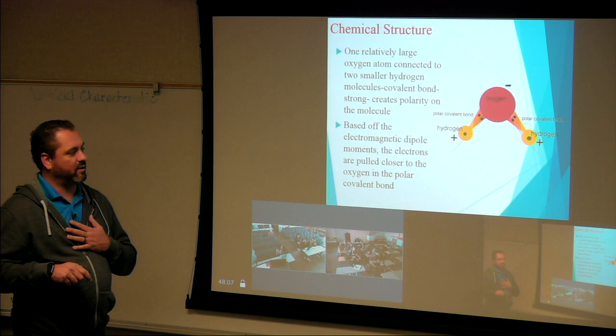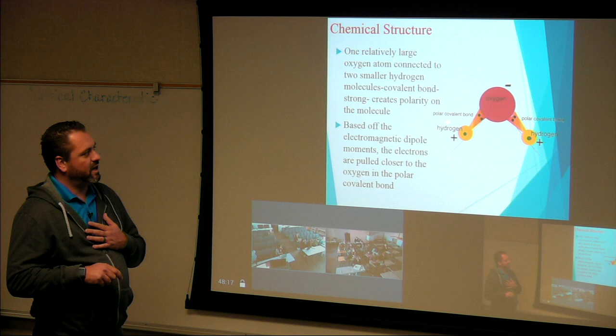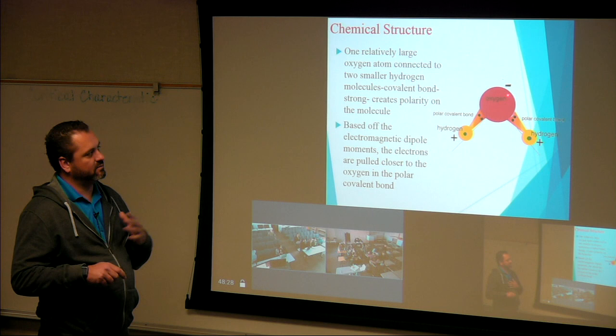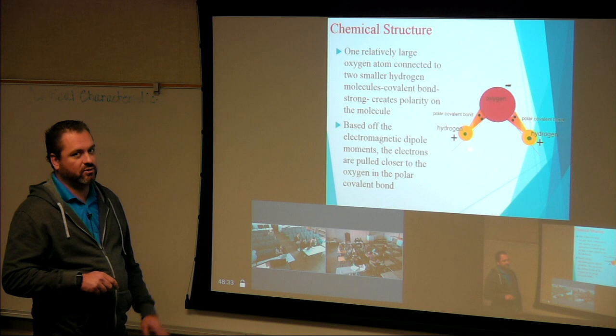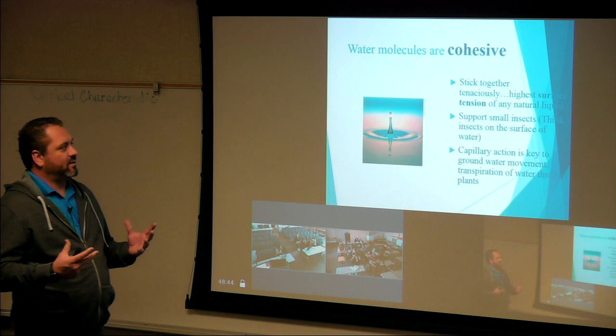And if you can see in this example, the electrons, since it is a polar covalent bond, so polar meaning that there is a dipole moment, which is the negative on the oxygen, and it is a covalent bond, which means they are sharing the electrons. It's not an ionic bond, it's a covalent bond. These electrons that are forming the bond are closer to the oxygen, meaning that these can create pseudo bonds with other oxygen atoms that are in water. So they stick together tenaciously.